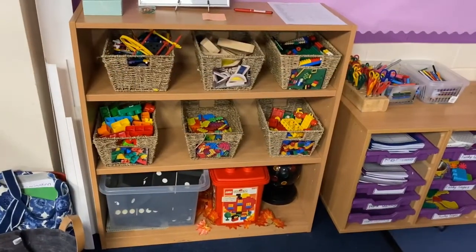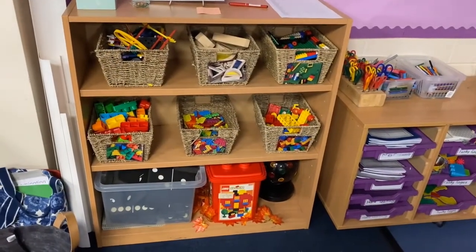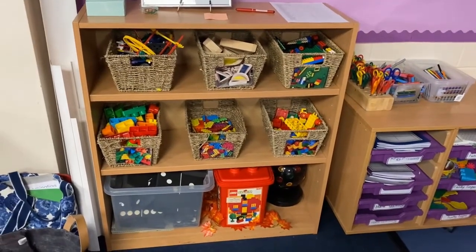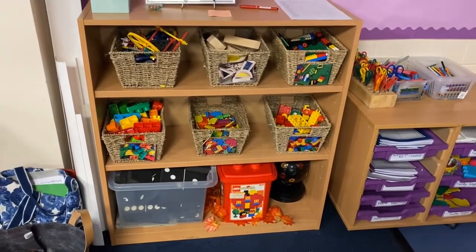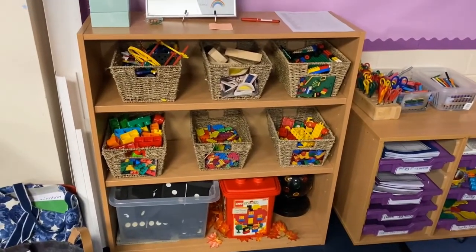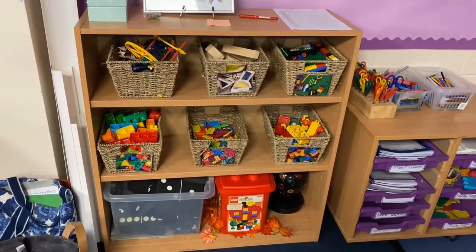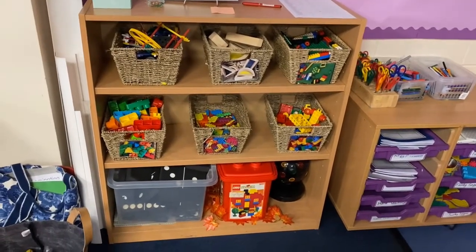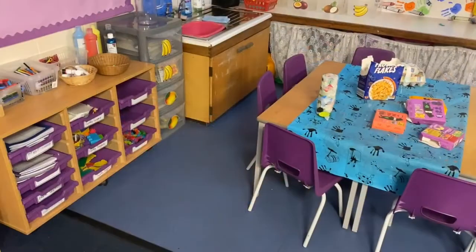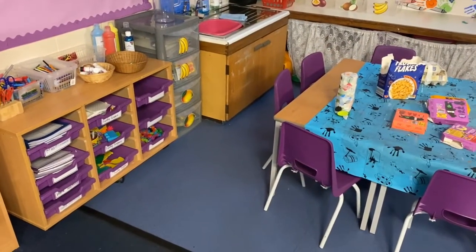This here is our construction area, so this gives the children some freedom and choice about what they might like to build. However, it also gives them the opportunity to practice other skills. So building on our pattern work, they might choose to go into the Lego and build a tower and show me that it's a repeating pattern, or they might choose to build a setting from one of our stories. Here we have our creation station zone.